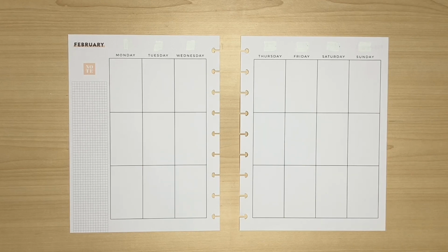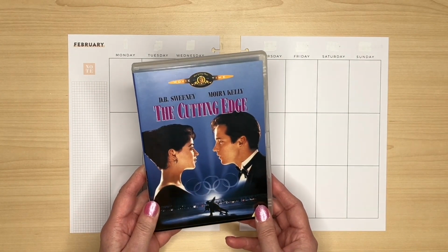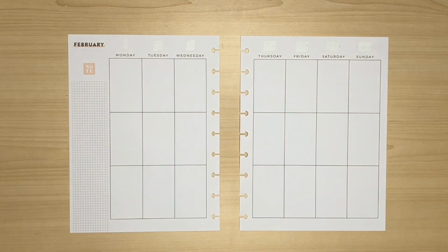If you've not used photographs before in your planner, remember that's something you can do, either your own photographs or images online. There is always the question of copyright, and usually, for example, if I'm using Disney images, what I would tend to do is buy a book and use the images from that book so that I'm not actually copying the pictures. But in this case, I didn't particularly want to cut up the cover of my DVD, so I made a copy of it. It's only going in my planner for personal use, so hopefully that's okay.